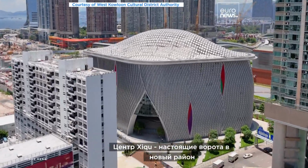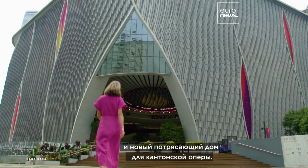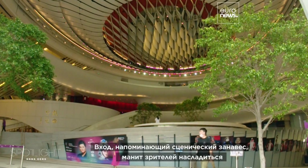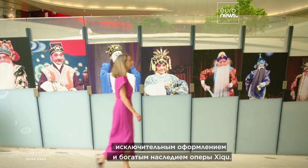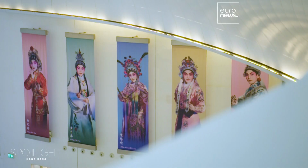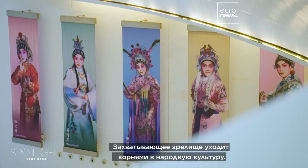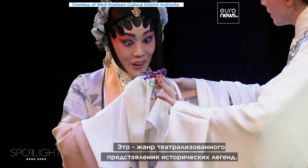The Xiqu Centre is its gateway to the district and the stunning new home for Cantonese opera. A stage curtain-like entrance entices the audience to enjoy the exceptional design and the opera's rich heritage. A thrilling Asian spectacle rooted in popular culture, it is a colorful theatrical performance of historical legends.